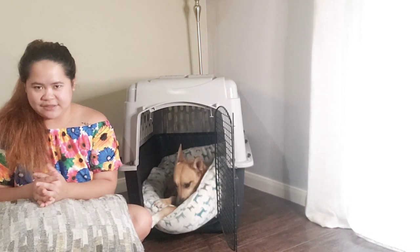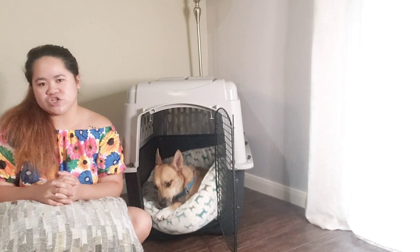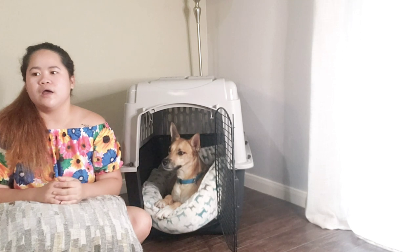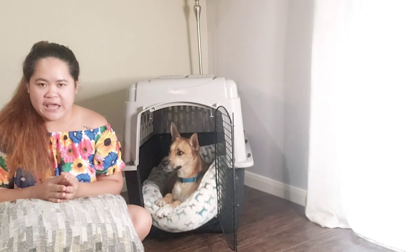Overall, I like this sky kennel. I'm very excited to use it for Asia. We're actually giving it a try now so that she can get used to it, and it won't be that stressful for her by the time that we fly.